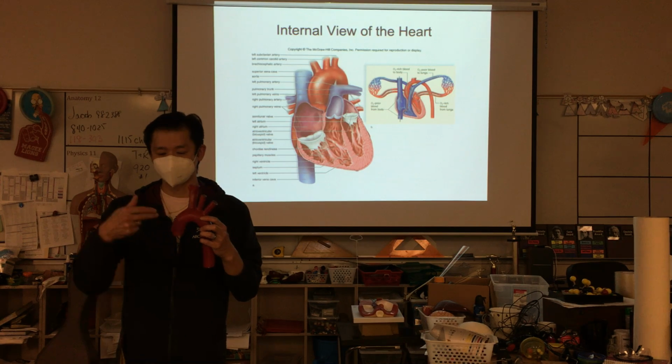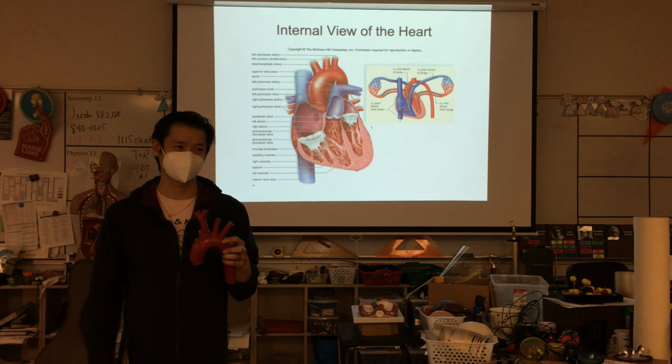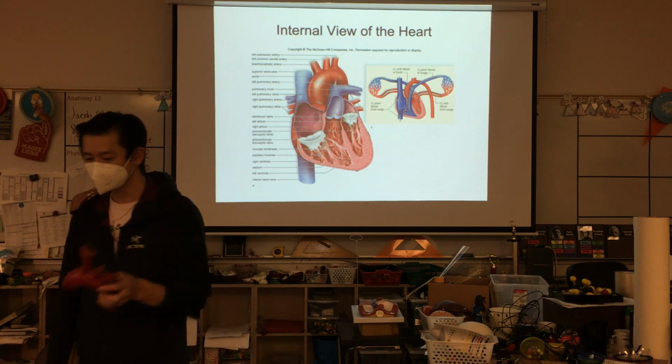So if this ruptures and there's no doctor to shove his or her finger in there right away, you're going to bleed to death. You're just going to die of shock, right? You're going to hemorrhage out.